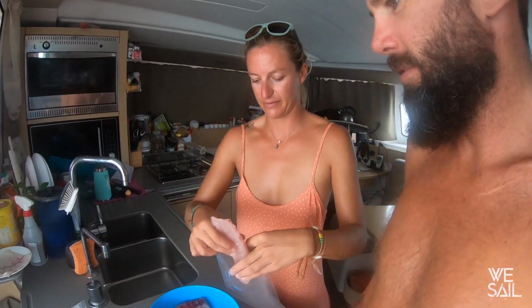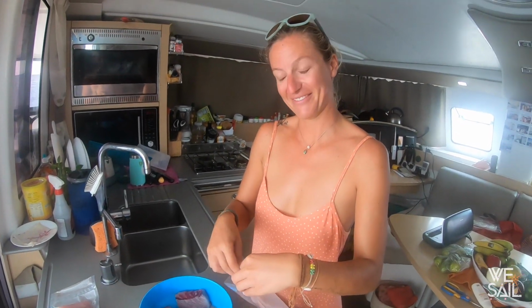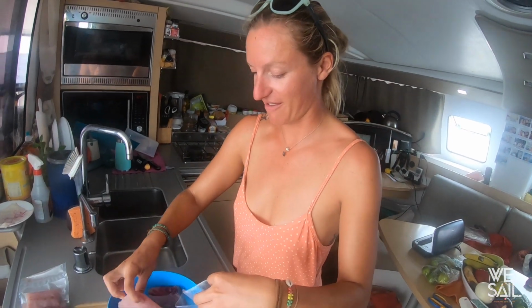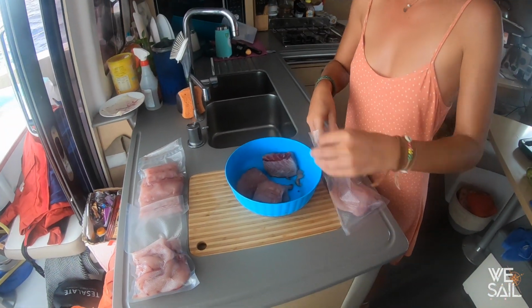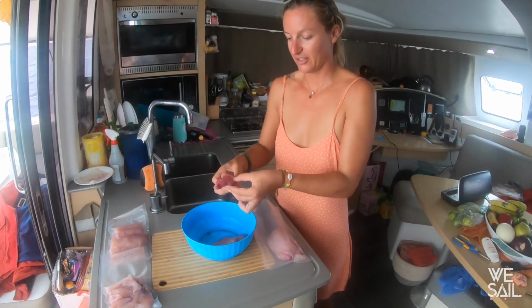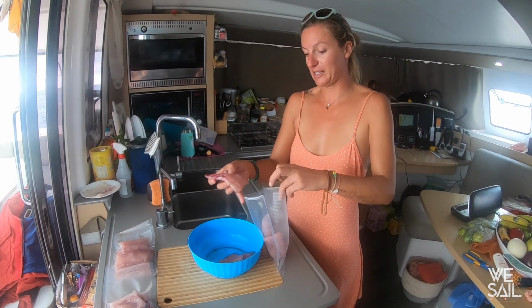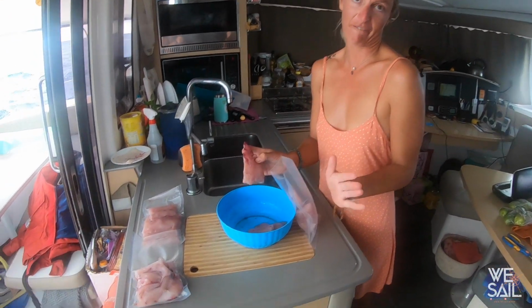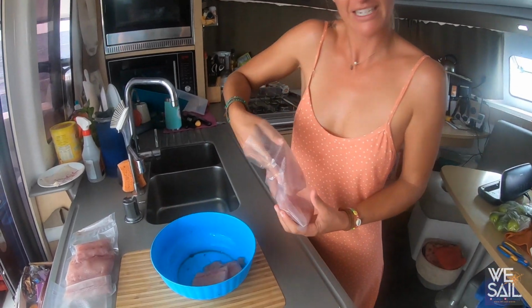Some things are better investments than others, and that vacuum bagger was one of them. Very happy with that. Thank you, Dorado. Well, I'm very pleased with the vacuum sealer because that means I can organize my fish products and have it last a little bit longer. So we switched.